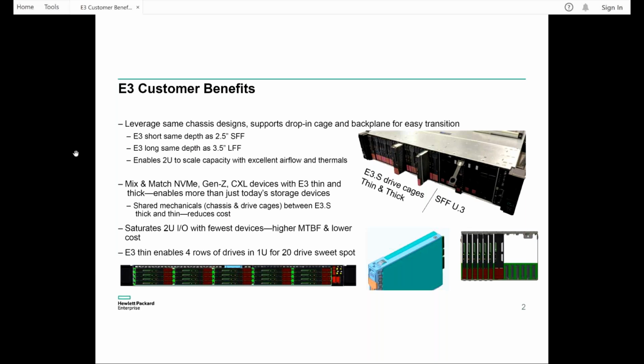Now, from Dell's point of view, we're interested in both the short and the long, mainly because we have a big storage group that shall remain nameless that we have to deal with. As Paul said, on the server side, we're pretty much fine with the E3 short, but we do have a substantial storage group in New England that really wants the E3 long. Short and long, since they're all the same height, we can easily swap between them.